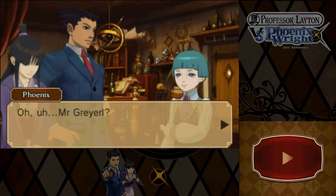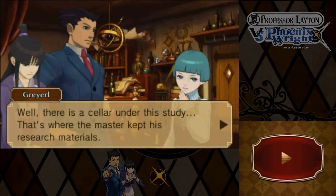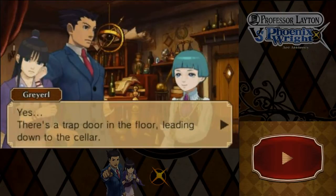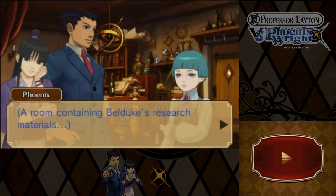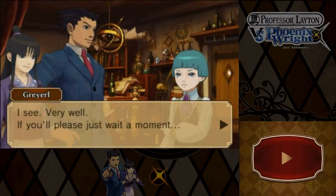Oh, Mr. Grayrol? Yes, what is it? Is there anywhere else you can think of where we might find more clues? Let me see. Well, there is a cellar under the study. That's where the master kept his research materials. A cellar under this room? Yes. There's a trapdoor in the floor leading to the cellar. A room containing Belduke's research materials. If you don't mind, I'd like to have a quick look at that room. I see. Very well. If you please just wait a moment.